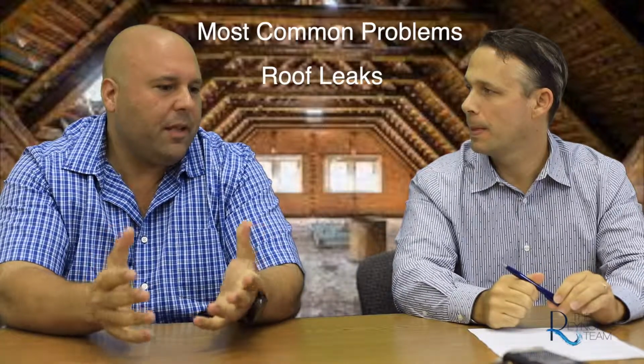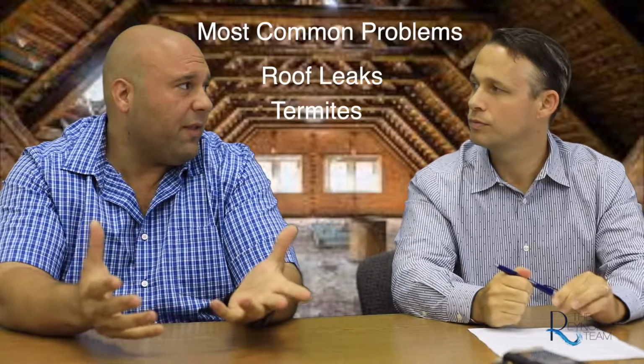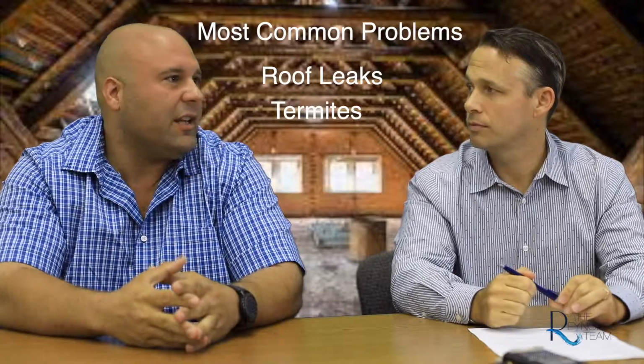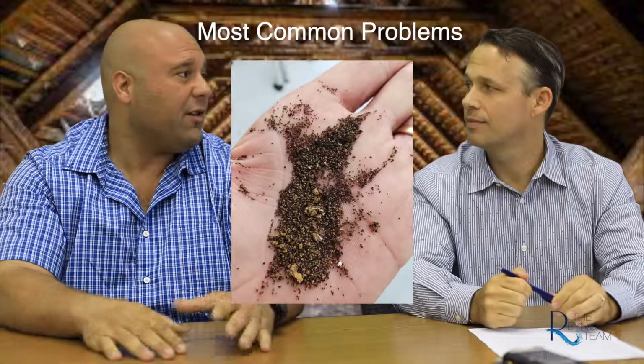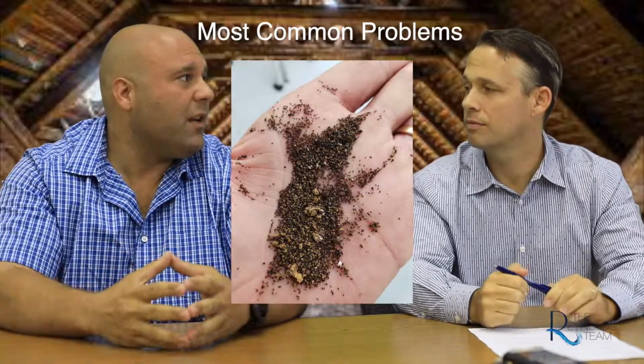One of the other common things we find actually is termites as well. Most people don't know if they have termites. They don't know the signs of it. They may see pellets on the floor and just think it's debris or something, and they sweep them up and have no idea, or they don't see the wings in the windows.